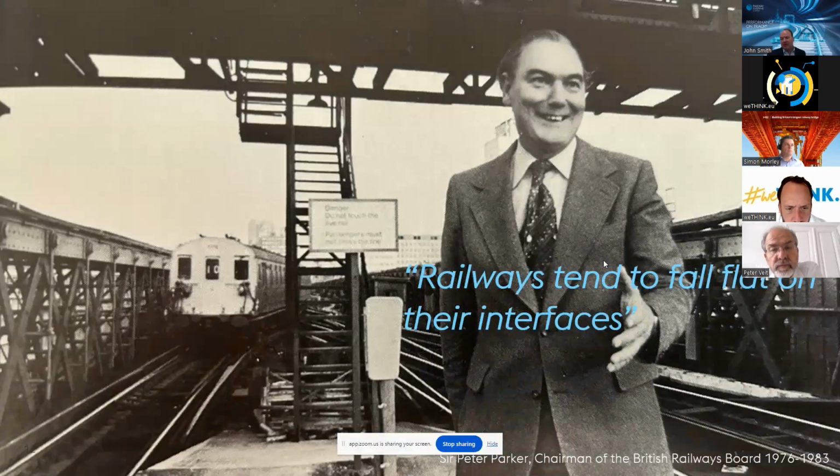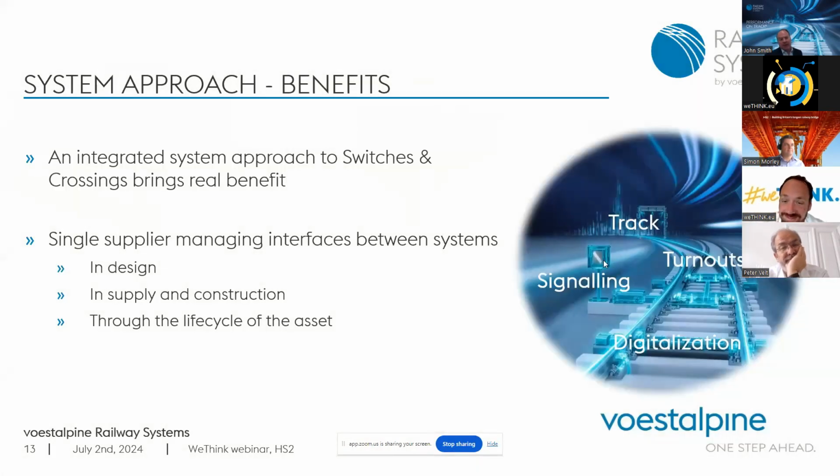And perhaps finally, just a few words on what I think are the benefits of this integrated approach. So a former chairman of British Railways, who was chairman way back when I was a kid, a long time ago, Sir Peter Parker, came up with the quotation that railways tend to fall flat on their interfaces. And for me, this really illustrates one of the key benefits of what we're trying to do here with HS2.